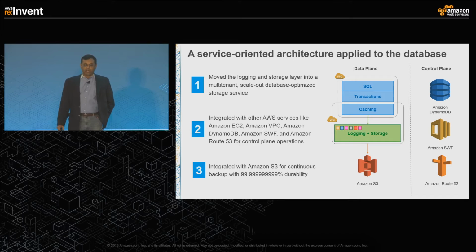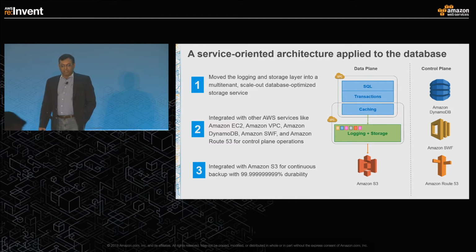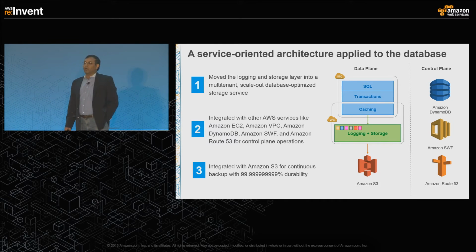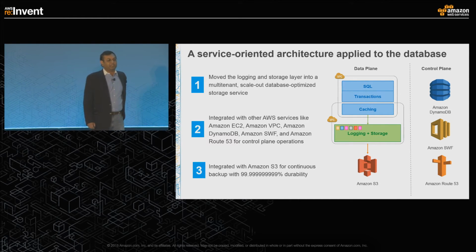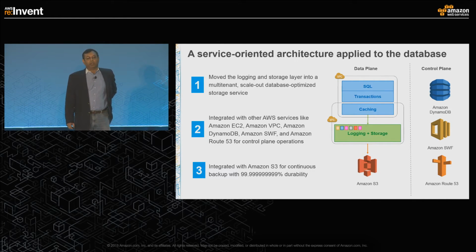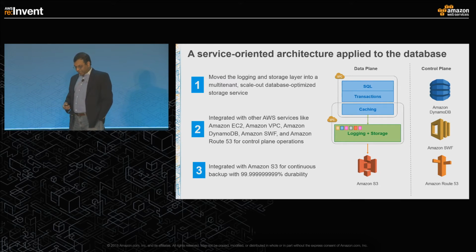We also used a lot of AWS services, like EC2, VPC, DynamoDB, Simple Workflow, Route 53, et cetera, in order to build various different services that we use in Aurora, especially on the control plane. We integrated Aurora with S3. What it allows us to do is to take continuous backup into S3, so you don't have to worry about backup or having a backup window or recovering from backup. This is all automated, and I'm going to talk about it in the presentation.